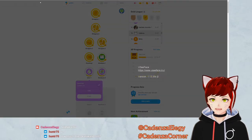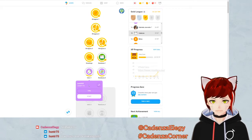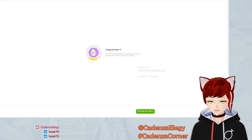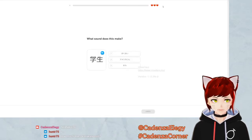So one annoying part about Duolingo is that if you want to skip lessons like this at the start, oh yeah, there's this level unlock thing where you can basically skip the lessons entirely and just go straight to the next one. You can jump a level so long as you get less than 4 mistakes. So if your hearts run out, then you're kind of donezo.